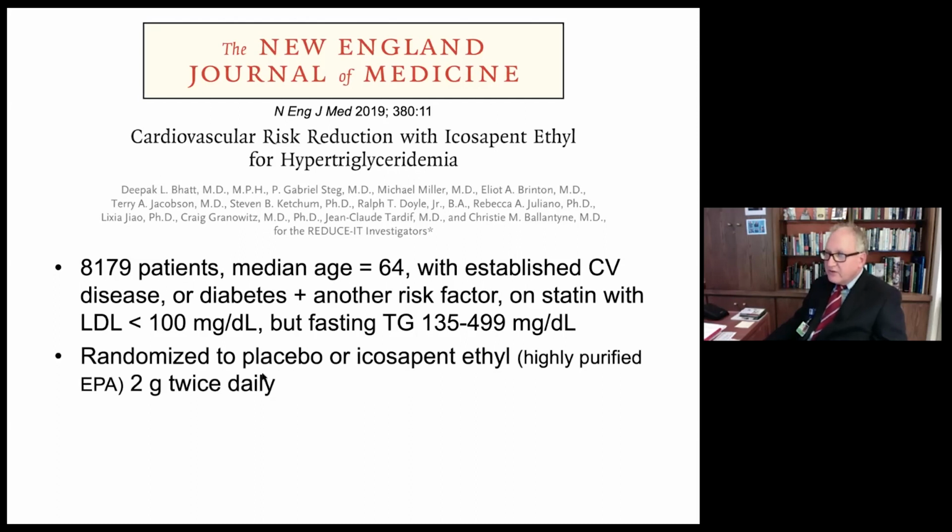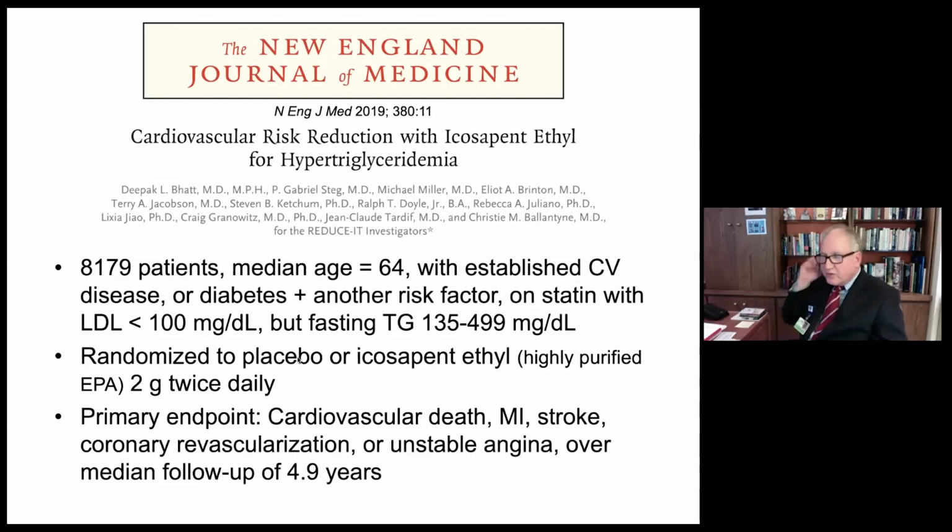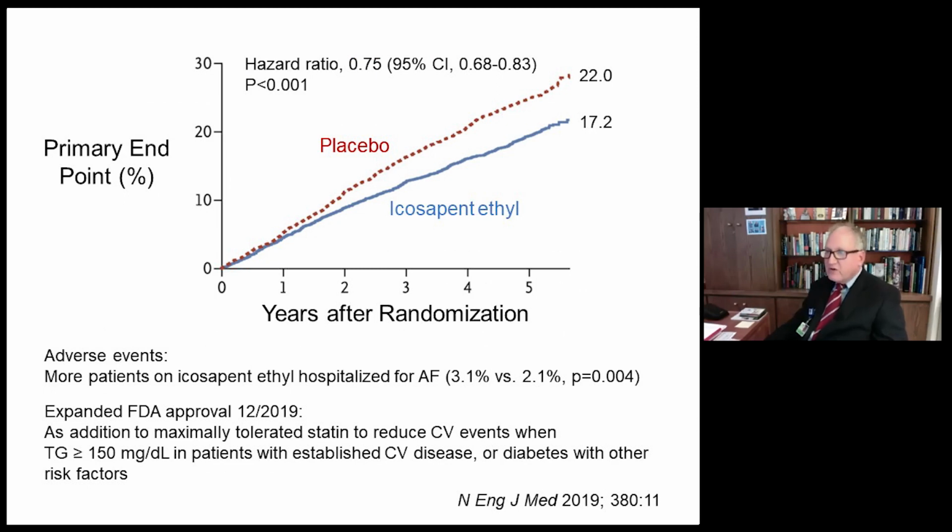The patients were randomized to either placebo or the addition of icosapent ethyl, which is a highly purified form of eicosapentaenoic acid, 2 grams twice daily. And the primary endpoint was cardiovascular death, myocardial infarction, stroke, coronary revascularization, or unstable angina over a median follow-up of 4.9 years. The primary endpoint is shown here on this slide. The placebo-treated patients are shown in red. Those patients who were randomized to icosapent ethyl are shown in blue, and there was a very significant difference. There was a 25% reduction in the primary endpoint among the patients who took the icosapent ethyl.